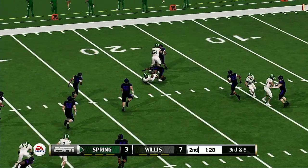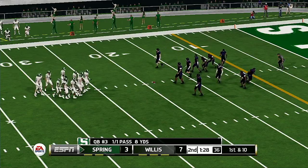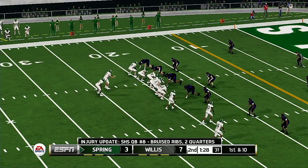Dumps it complete to the halfback over the middle. You obviously have to worry about him as a ball carrier, but he showed here that you have to be concerned about him as a receiver as well. He's got good hands, and you know he's good in the open field.